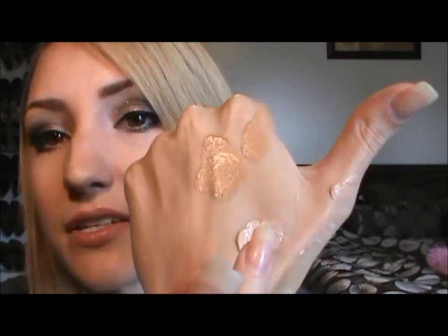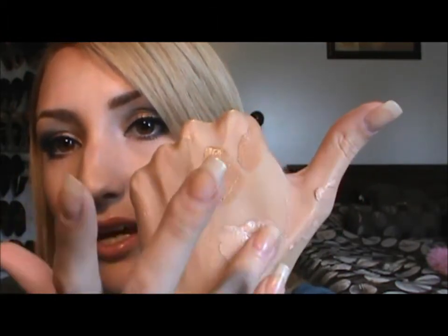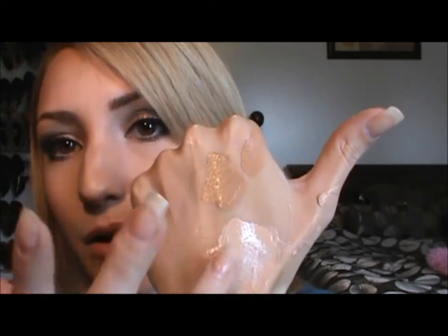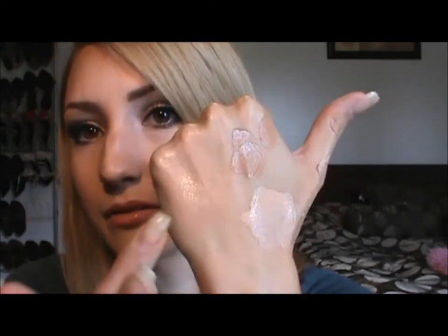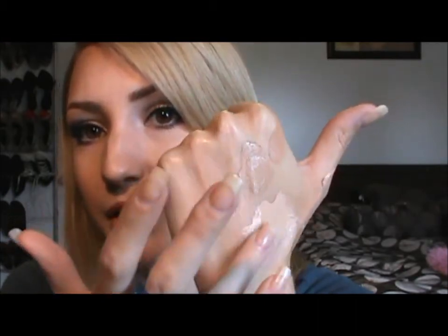It's a little messy, but it's a little bit thicker, kind of in the middle between the Estee Lauder and the Maybelline, I would say, as far as consistency goes. Ugh, I'm making a mess with my hand. This is the Garnier right here. As you can see, it's pretty thin, but it's a little bit thicker than the Maybelline. This is the Maybelline here. See what I'm saying? It's not very thick at all. It's very thin, very watery.